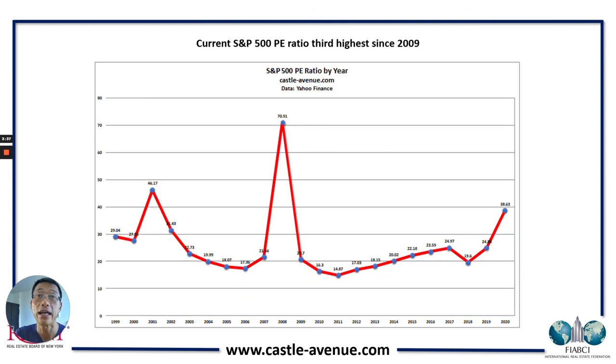There you go. And this is the historical P/E ratio of the S&P 500. Historically, it's been around 30 or so. There was a spike here, and then there was a spike here, and in 2020 there was a spike also. It went up to 38. So that's why they're expecting a stock market correction this year in 2021.